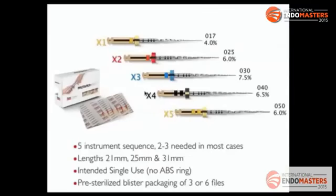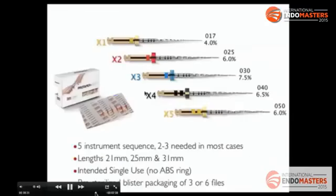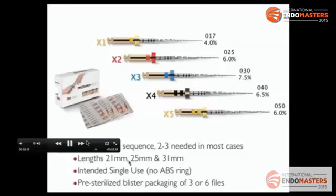Here we can see the 5 files: X1, X2, X3, X4, X5, a 5 instrument sequence, but in most cases 2 or 3 instruments is enough to finish the case. Lengths 21, 25, 31. These files are intended for single use, and the files can come pre-sterilized in blisters of 3 or 6 instruments.